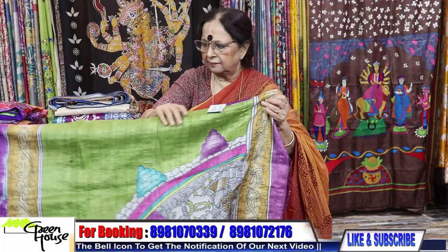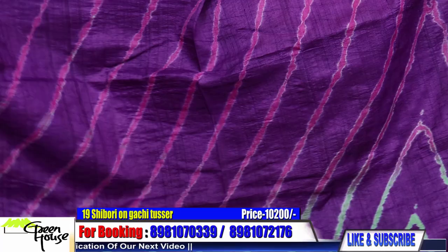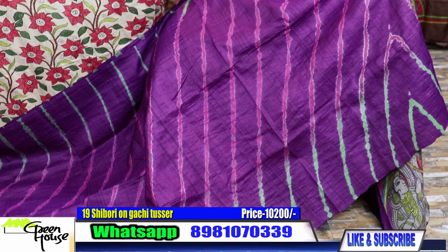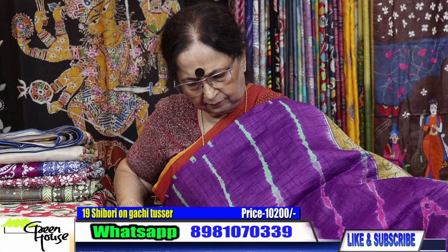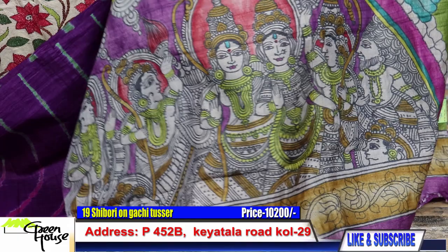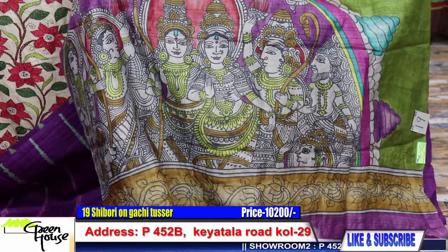And this. The color is a very sought-after color, deep purple, all hand work, wax batik, all hand. And this is the achal part. Look at the achal. This is from our Bengal artisan again.